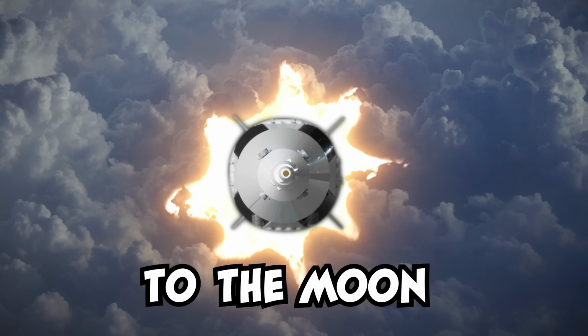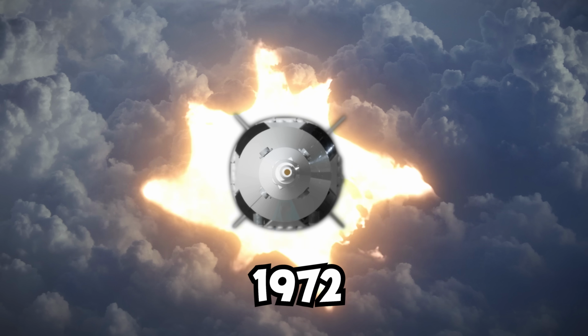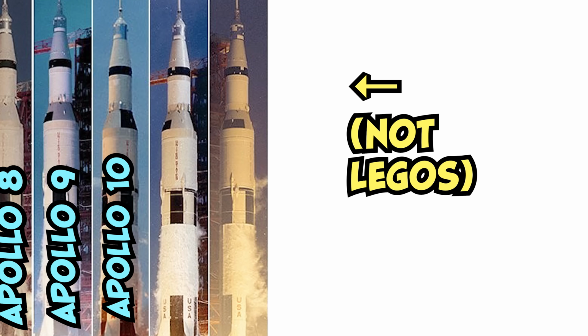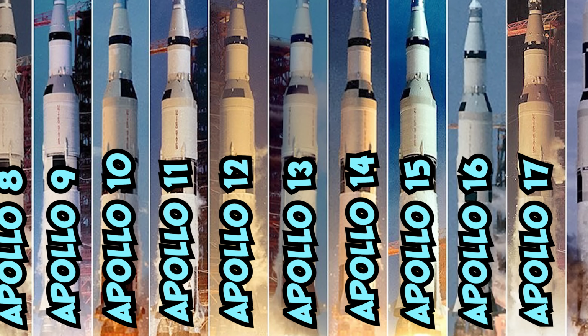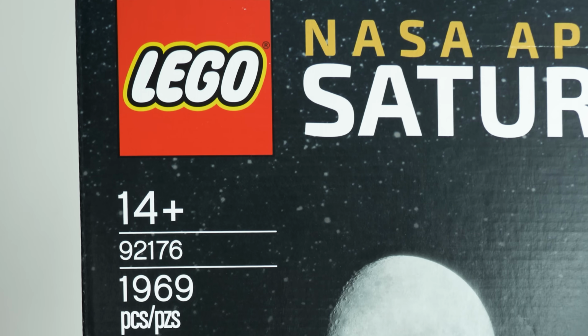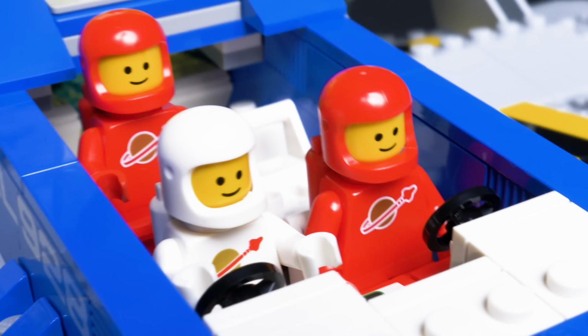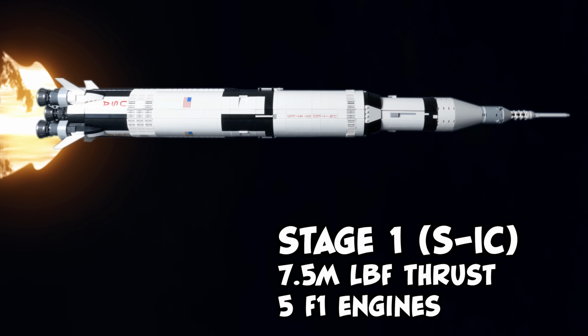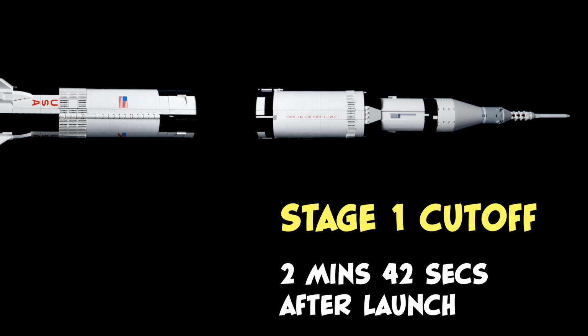NASA sent humans to the moon 9 times from 1968 to 1972 using this, the Saturn V rocket, allowing 12 astronauts to walk on the moon. How? On July 16, 1969, this rocket on the Apollo 11 mission launched from Cape Kennedy, Florida. The first stage, called the S-IC, carried the spacecraft 42 miles above the Earth's surface.